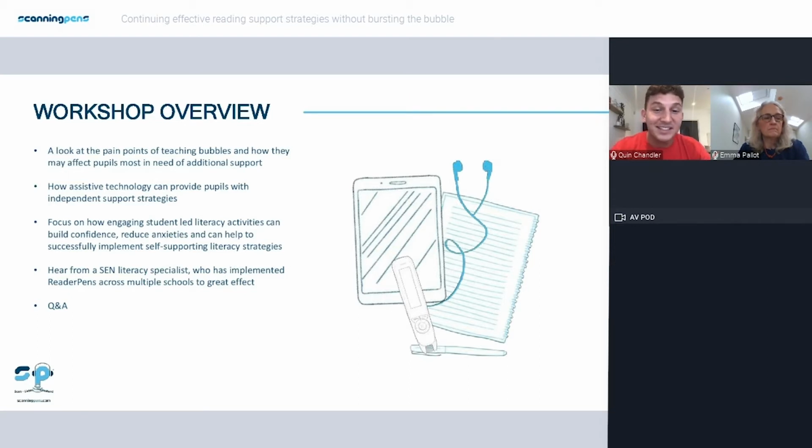And then it leads us to our guest, Emma, so you won't have to endure me for the entirety of today's session. Emma's an SEN literacy specialist based down in Brighton and Hove in East Sussex. She will be talking to us about how she's implemented reader pens in schools and the effect that that's had on pupils. And then also we always have time for a Q&A.